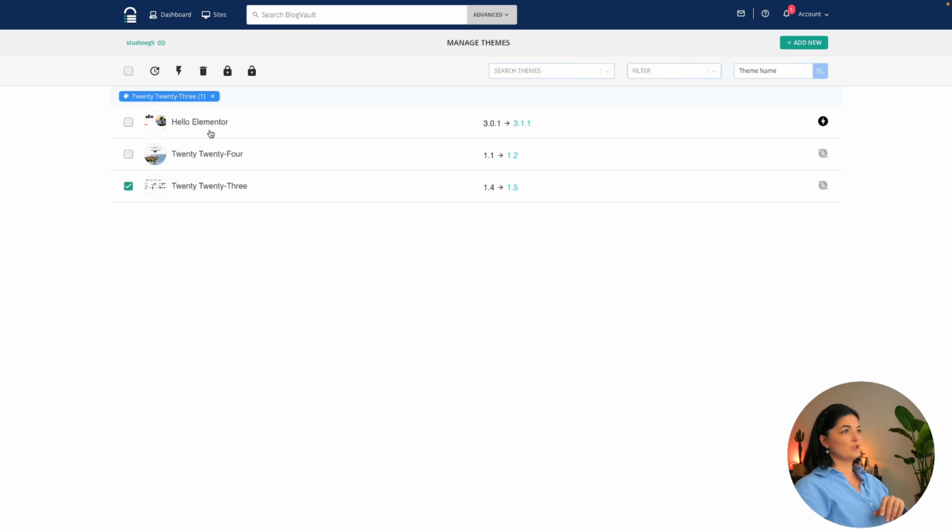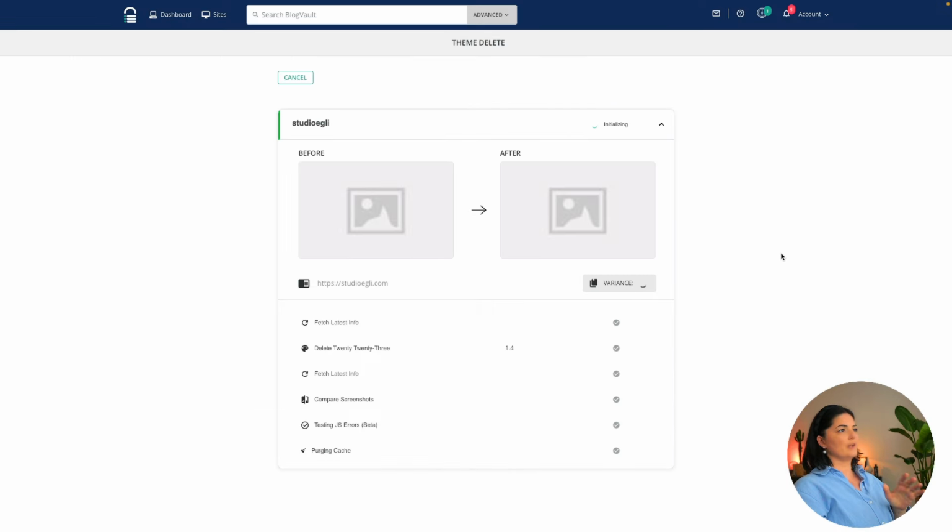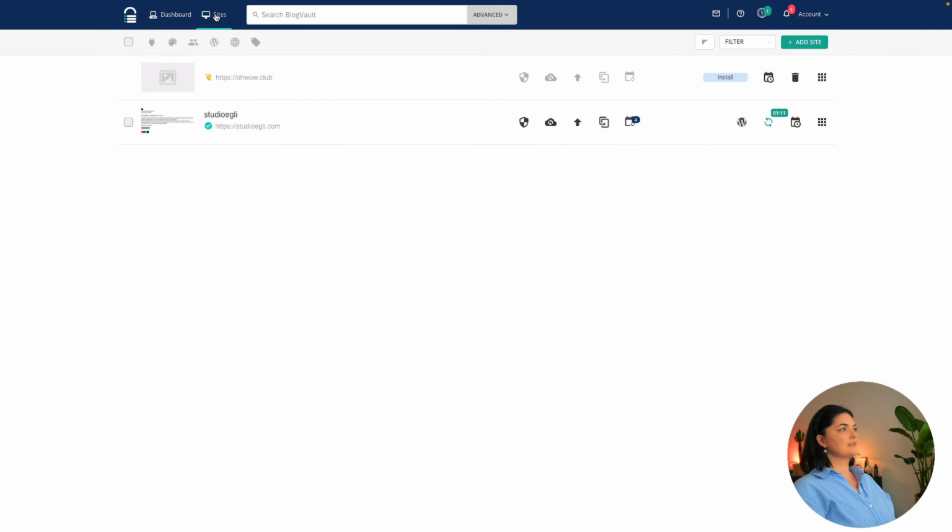Hello Elementor, which is the active one, and the 2024 is the backup in case something happens. So I'm gonna delete the 2024. Again, easy peasy management. Save, delete. Okay, now it's going to delete it for us. We're gonna probably receive a notification that this has been done. All right, so let's go back to our website again. So the website is being synced again.